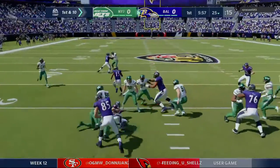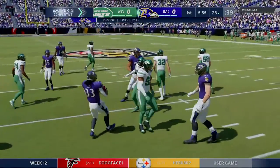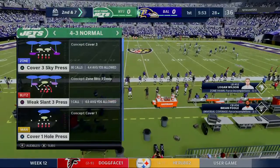Now the first carry for Dalvin Cook. And he'll be upended at the 28-yard line. Just a 3-yard gain there.